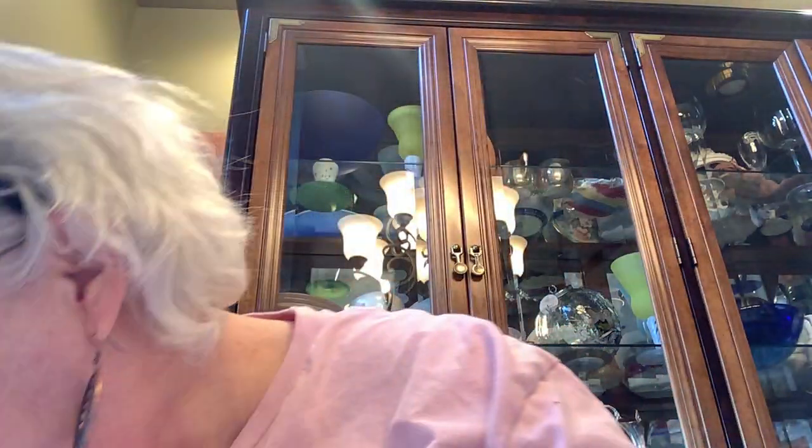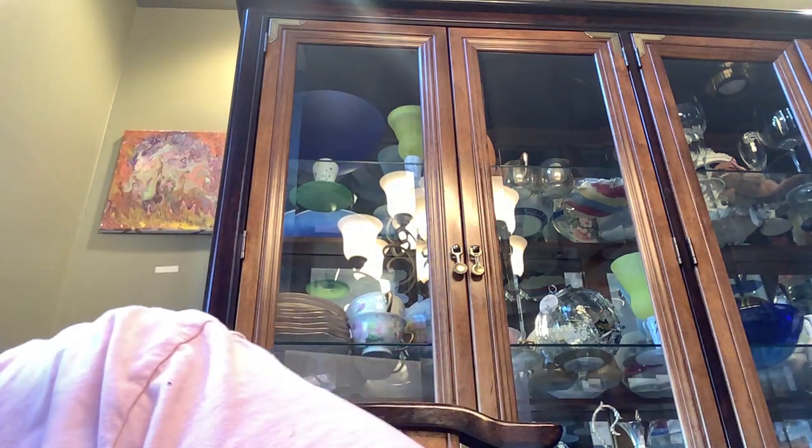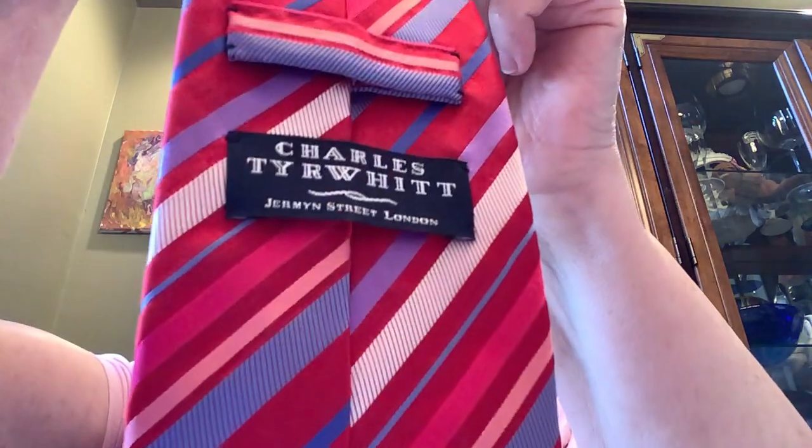It's way down the bottom. Sorry. I need to go down to the bottom and pull it out. But you can tell that this is made better. All the other ones are real thin. This is so thick and well made. It's really pretty. There's the Charles Tyrwhitt, and that is a $25 tie. These are all 100% silk. So I have all those up.